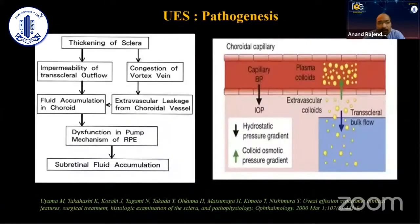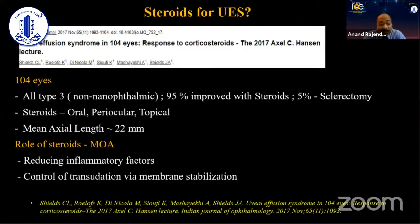Going forward, as we know, in the pathogenesis, the sclera and its impermeability is implicated alongside congestion of the vortex veins, as fluid accumulation and a dysfunctional RPE pump lead to subretinal fluid accumulation, along with the mismatch between hydrostatic and colloid osmotic pressures. So why steroids?